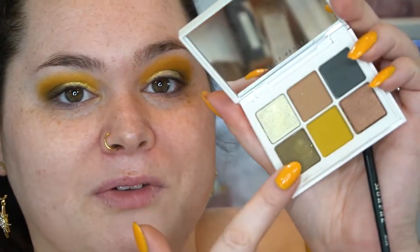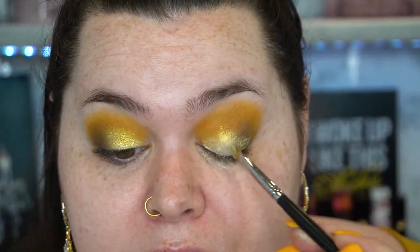Like I love these kind of colors. Oh, I accidentally put my finger in that one. Obviously it works great with your finger, but I'm gonna go ahead and finish out with the brush, because my nails be getting in the way.